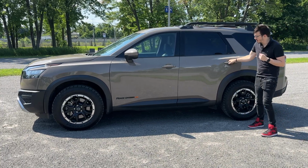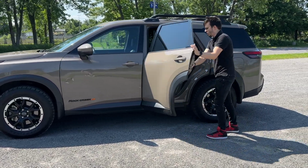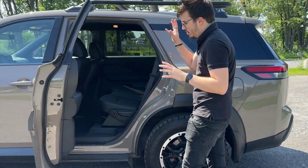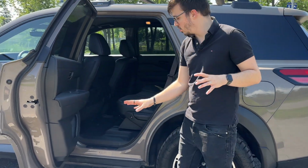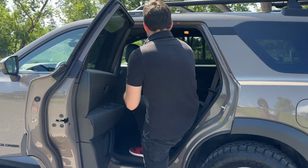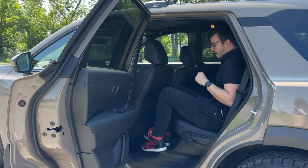But let's take a look inside the rear of it. Let's open the rear door. Not too much going on. There isn't any yellow stitching on the door side of things. We do have 2 little cup holders here, which is cool. Then we also have a little step here to get in. We hop in, it's pretty easy.